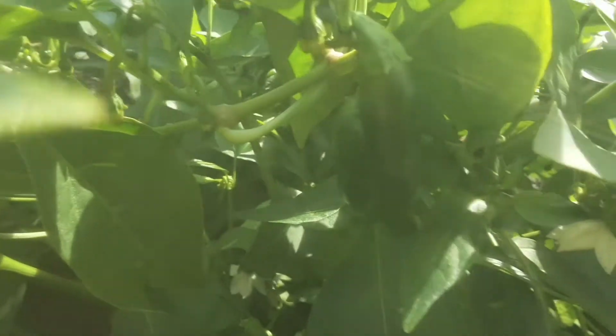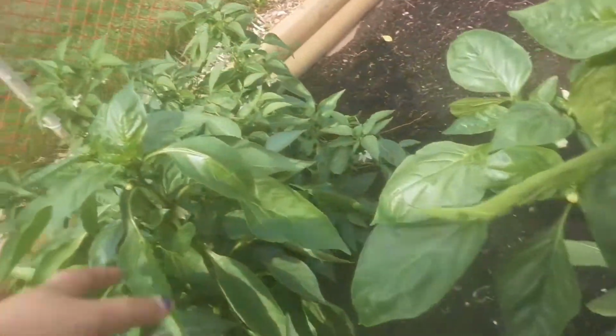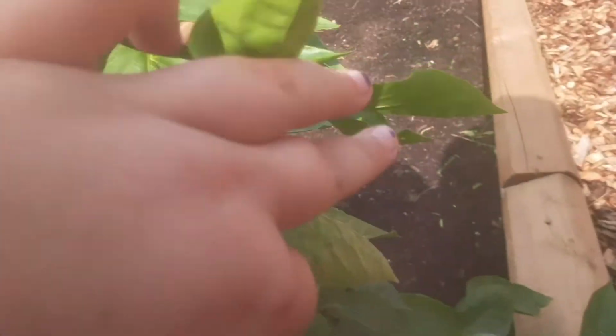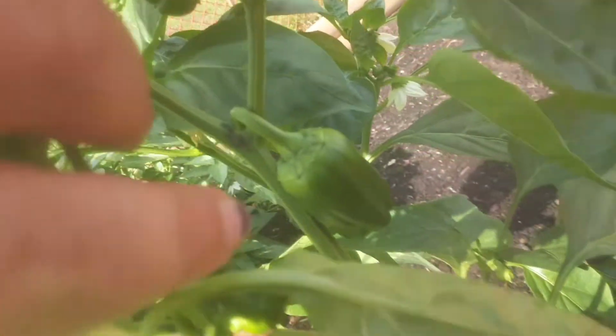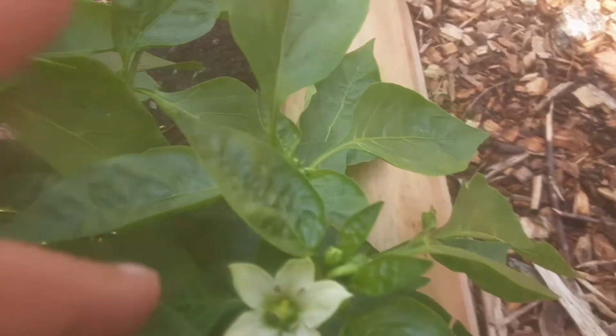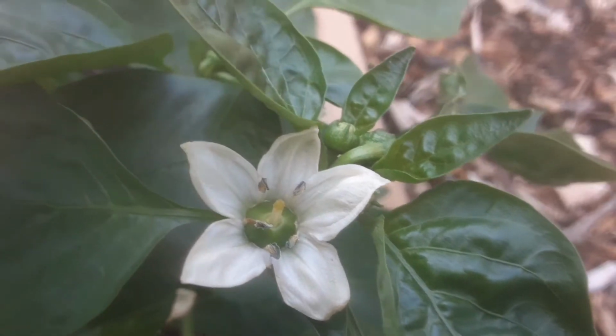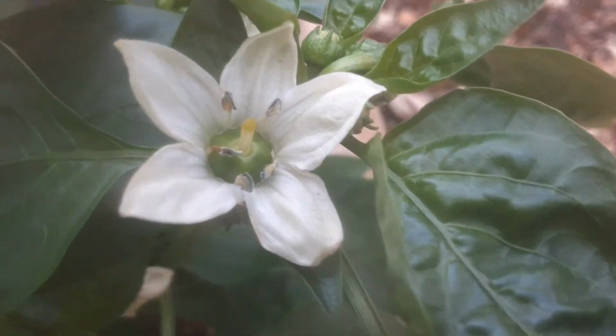There's some there. Itty bitty baby ones. Lots of flowers at the top. They're doing really good. My lone bell pepper that's left. I think this one might be a bell pepper, but this one is doing pretty good, and he's making peppers. And there's lots of flowers. You can see the little stem, the little part that sticks out of the flower where it gets pollinated, and then it's starting to grow the pepper.